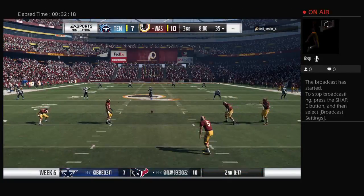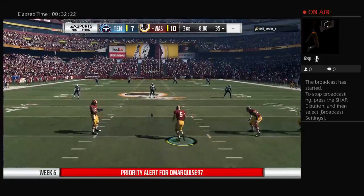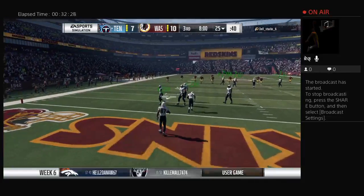Around the NFL, second quarter in Atlanta. An early lead in that game for the Falcons. I have a feeling that one's going to stay tight throughout. We'll continue to monitor.